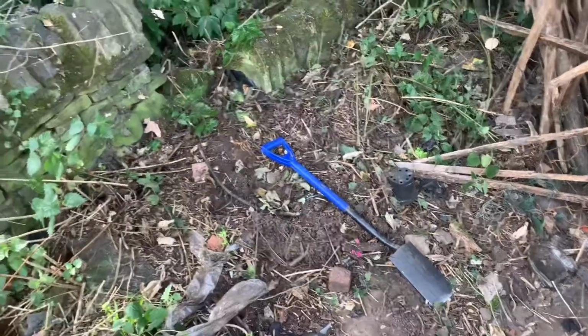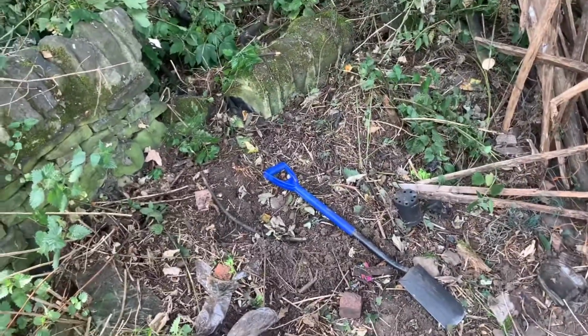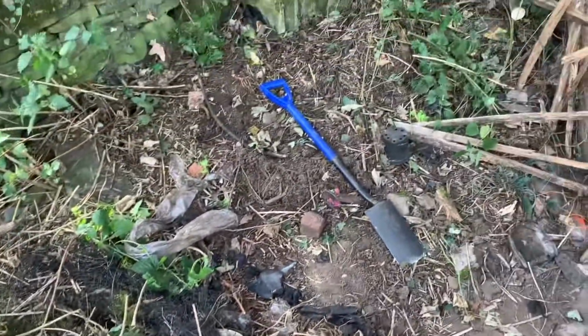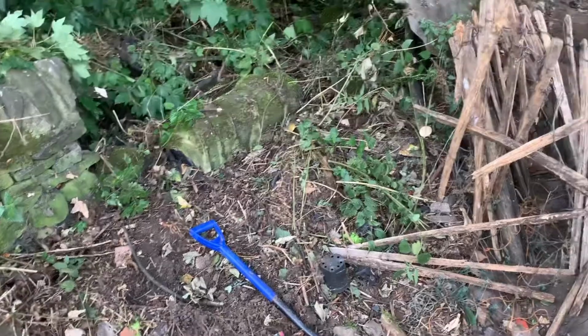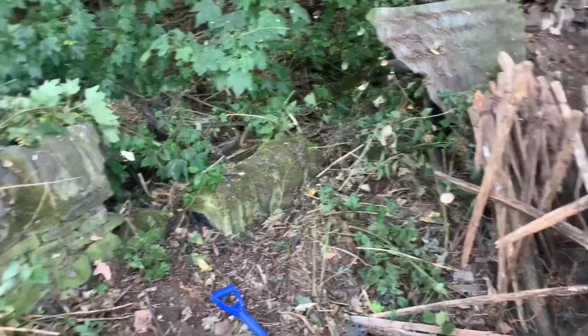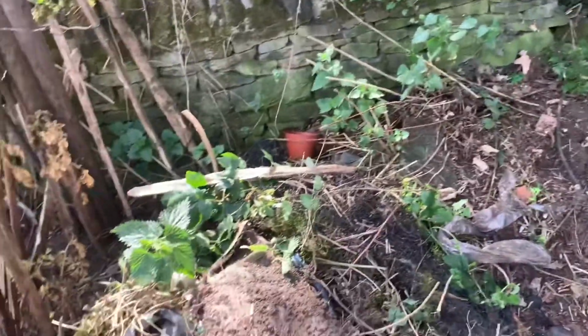I'm hoping to get cleared today up to where that brick wall is. So fingers crossed that I can get all this a bit clear today and then move on to the next bit tomorrow, which will be that area up to the tree probably. So let's get today's task done.